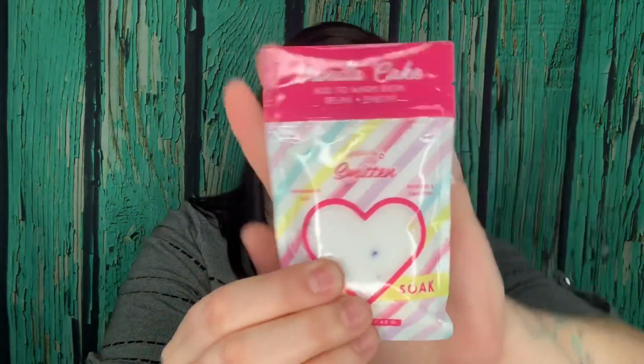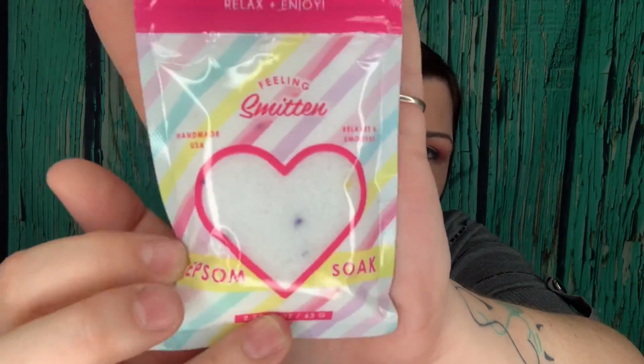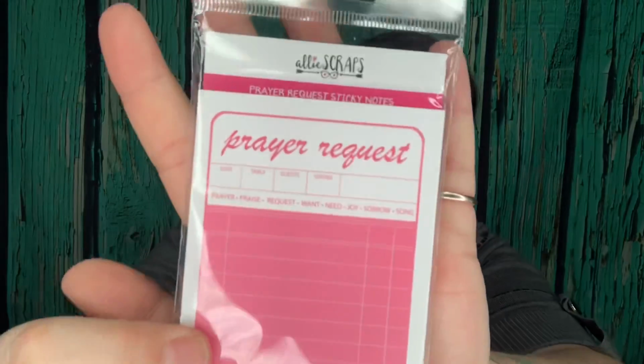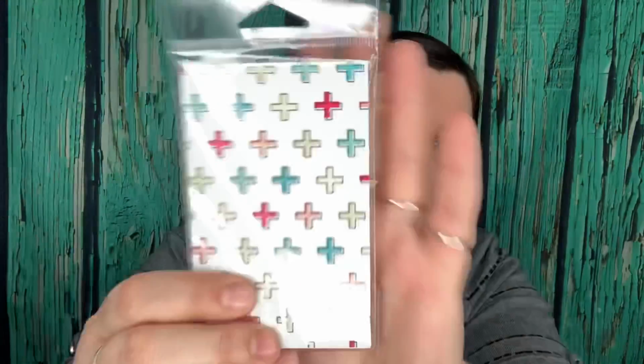Next we have a vanilla cake. Add to warm bath, relax and enjoy. This is the Epsom Soak Feeling Smitten. And there's that right there. Epsom Soak and vanilla cake. I bet you it smells amazing. Next we have All Scraps Prayer Request Sticky Notes. So here are some sticky notes, prayer requests. Right there, there's the back.